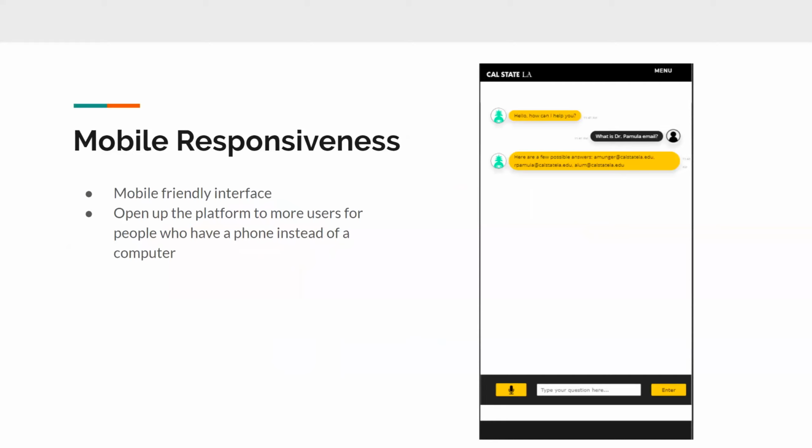Hello, and in today's day and age, more and more people are getting access to a mobile device. And because of that trend, many companies are adapting their domains to be more mobile friendly. Our chatbot is also following suit and made our website more mobile friendly for our day-to-day users. As seen before, the mobile view looks more simplistic and is easier to use and follow.